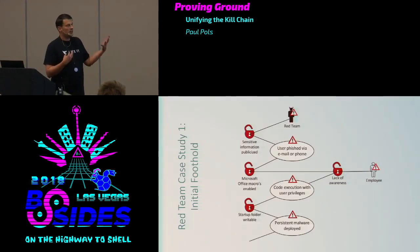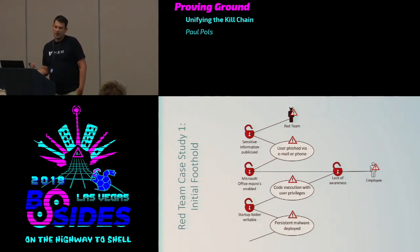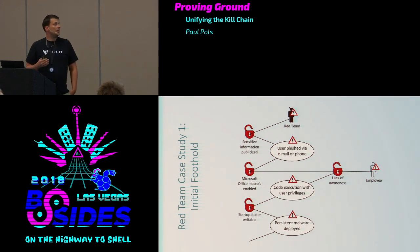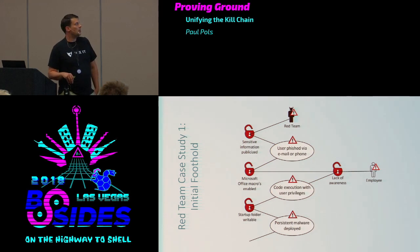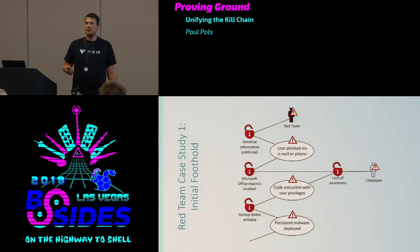So first, to give you an idea of the red team case study, this is the first case study that I did. Here you see how we originally got access to the target network. So basically, the domain of the original kill chain from Lockheed Martin: doing some recon, weaponizing a Microsoft Office document, phishing an employee, getting them to click on it, open the macro, execute our code, make it persistent on the system to gain access to the target network. So this is basically what you're defending against if you're using the Lockheed Martin kill chain.